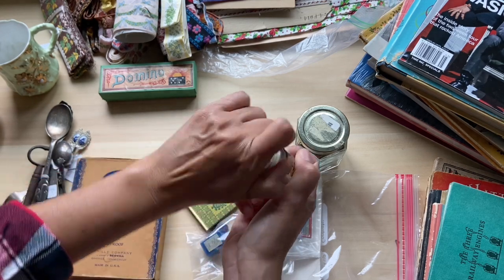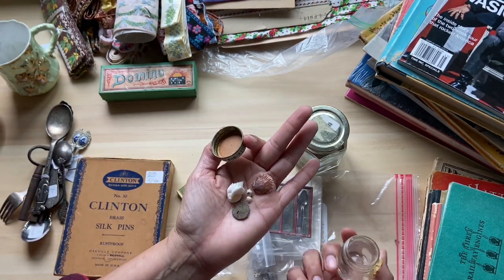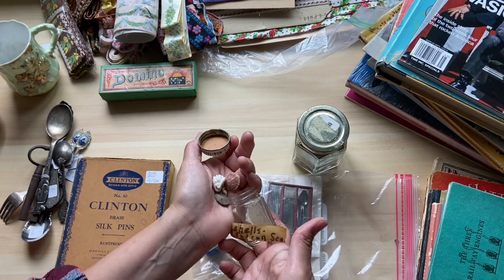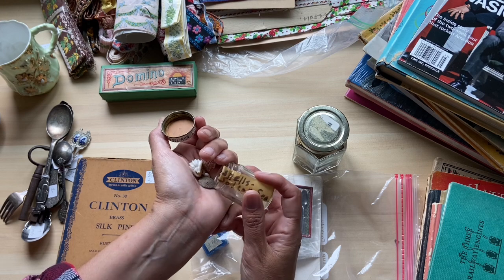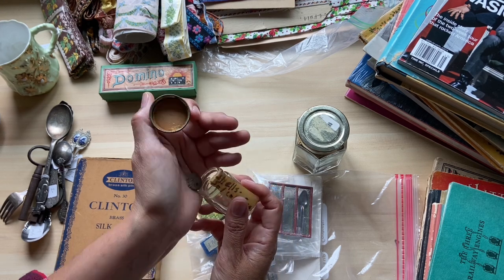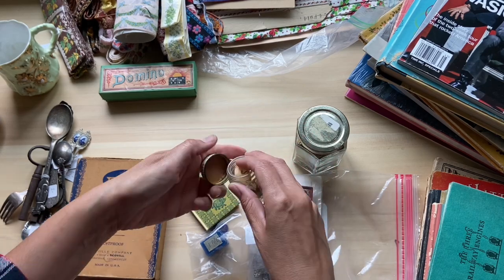This one just has seashells in it. I think that was just probably seashells that the woman collected. Look at a tiny sand dollar. Oh my goodness. Shells from Salton Sea, actually. Oh, cute. It's labeled and everything. I'm going to keep that in there so I don't lose it. It's very brittle.